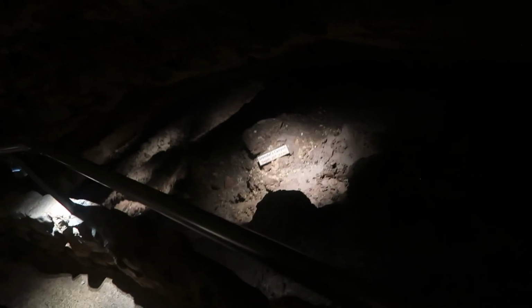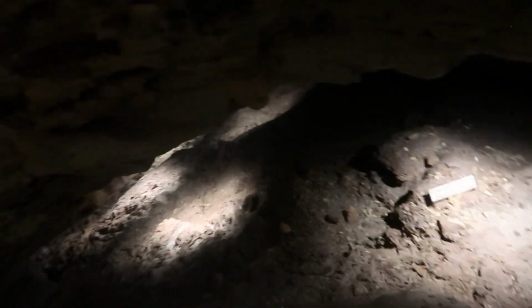Grendel Canyon, 207 feet. Thing is deep.